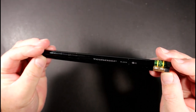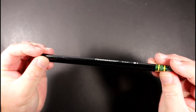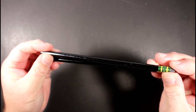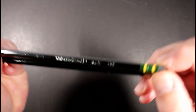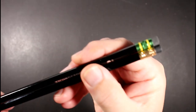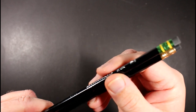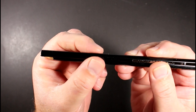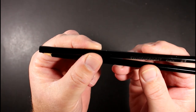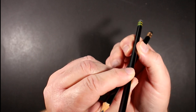I will say the ferrule attachment is clean on both of these pencils. There's no scraping of wood. There's no overrun of the paint. They're both pretty clean there at the top. One is, again, made in the Chinese plant. The Ticonderoga Pen+Gear comes from India.